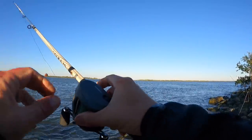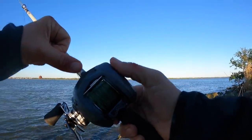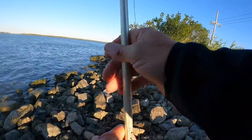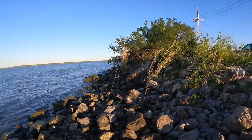Now something I forgot about with this Komodo reel, it's actually got a clicker. I never fished this way, so I really kind of forgot about it, but it'll make noise and let you know you got a bite. So let's turn that on and get back to fishing. Hopefully we get a bite soon.